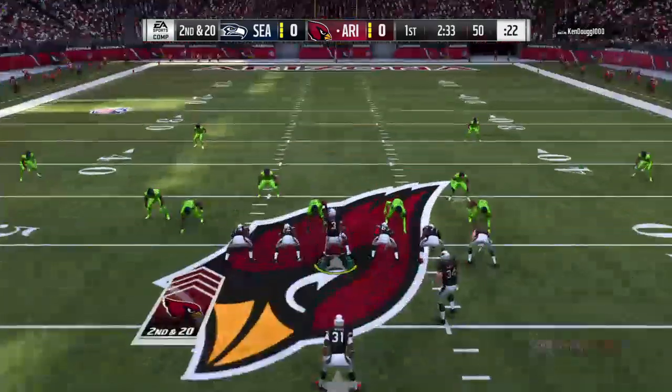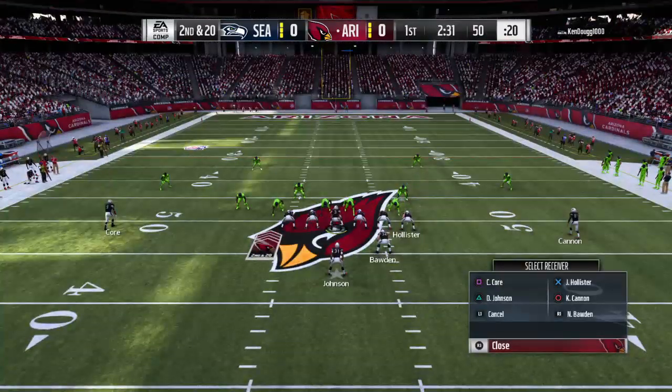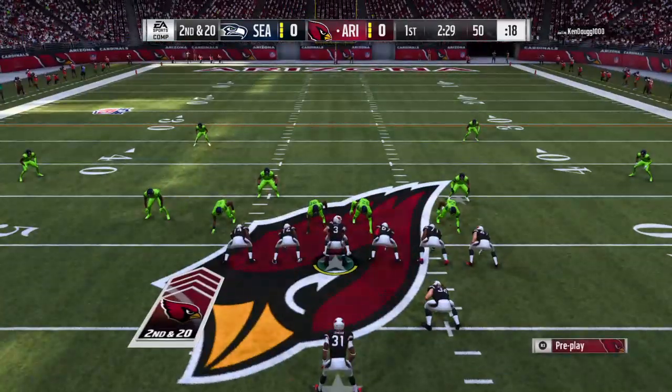After the sack, it's 2nd and 20. Hurry up, here we go. Green 39. Green 39.